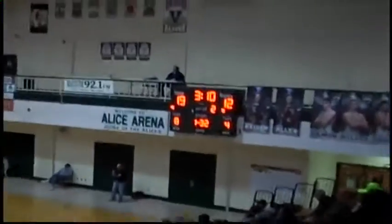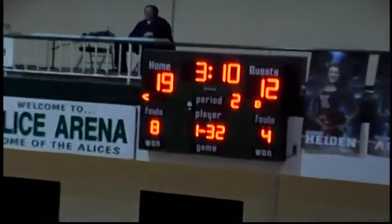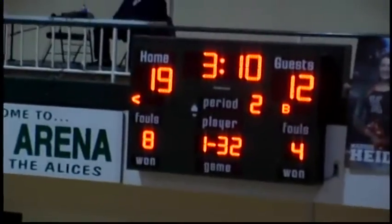3:10 to go here in the first half. Lincoln leads 19-12. We're back in 30 seconds here on WZDM.